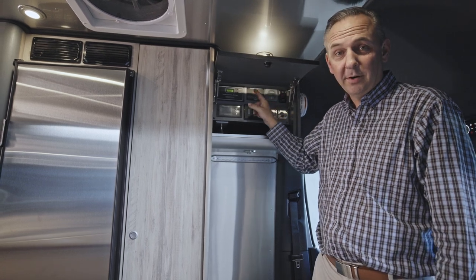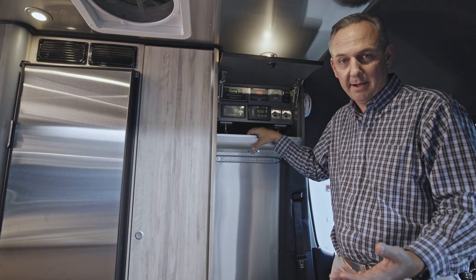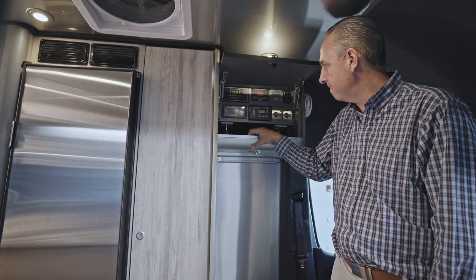Your tank levels, this is important if you're off the grid, keeping an eye on how much fresh water you have, how full the gray and black tanks are. And then it'll also show you how much LP you have in your tank. If you are using your generator, you'll know how much more you've got. And then also your battery power, it'll monitor that as well.